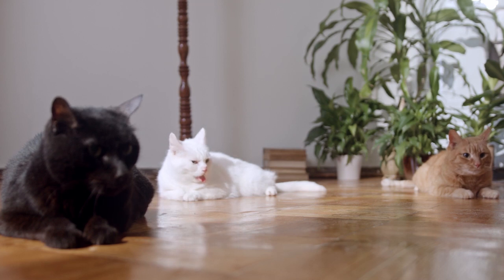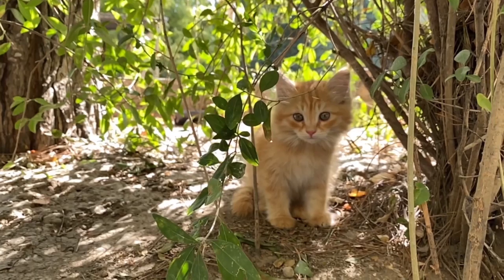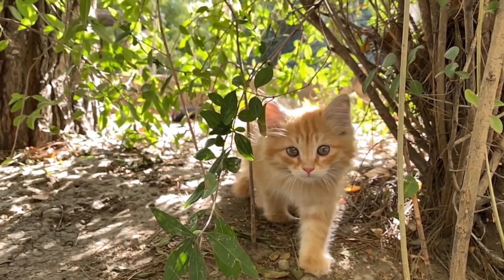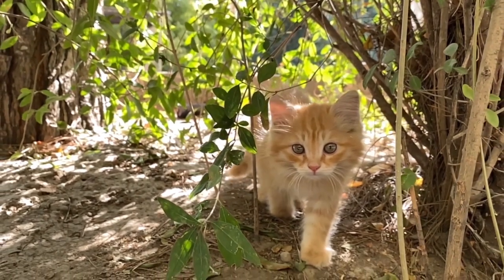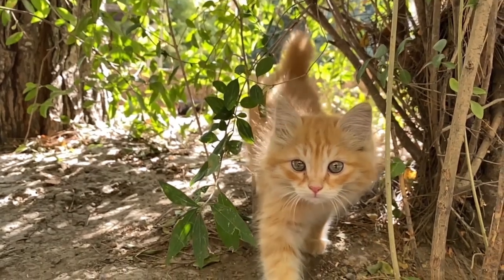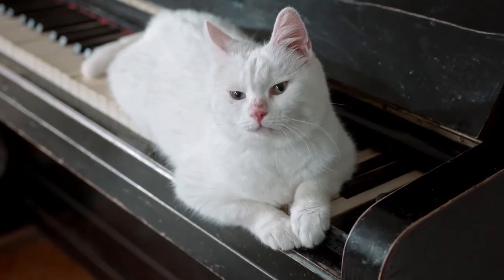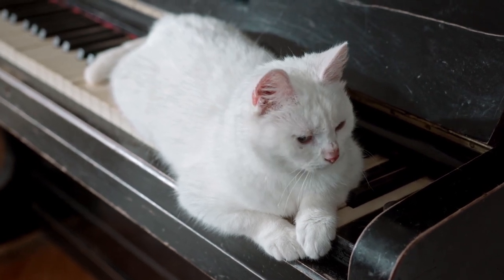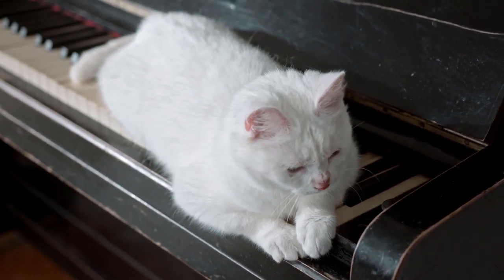Step 2. Check the neighborhood. Once you know your pet isn't in your house, immediately start walking around your neighborhood. Talk to neighbors and leave your contact information in case they spot your pet. While you're walking the neighborhood, call your cat's name and shake their favorite treat or food bag loudly. Many cats are food motivated and may come running when they hear the treat bag shaking.